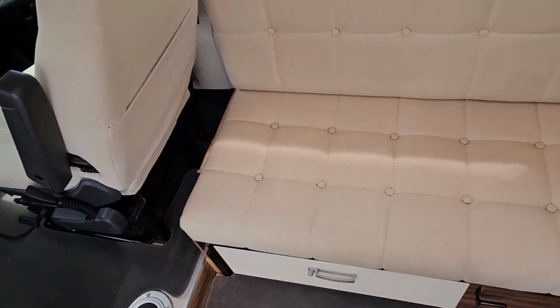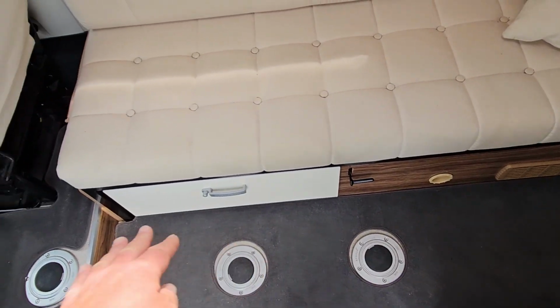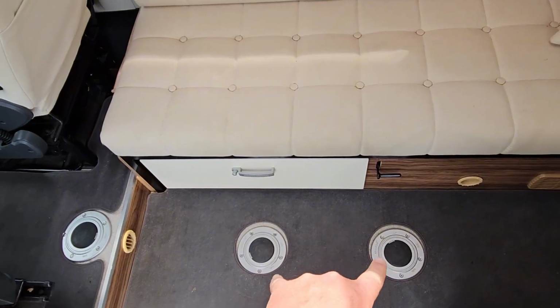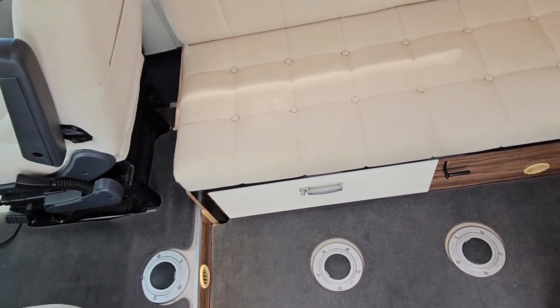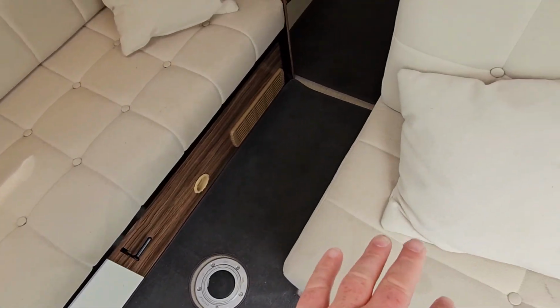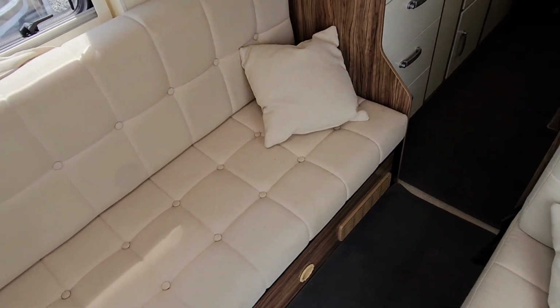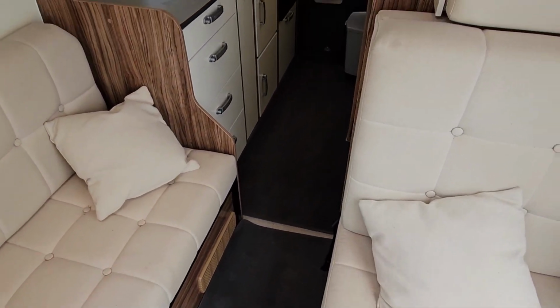You've got two tables stored back there, and they can be placed in any one of three positions. You can put both in there to make one big table, one there is your coffee table, all the way around. So there's a storage drawer there, there's storage there, and there's your combi boiler, gas and electric heating and hot water underneath there. Two nice scatter cushions.